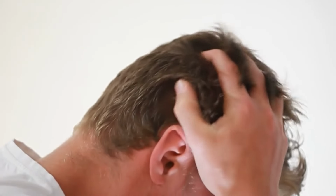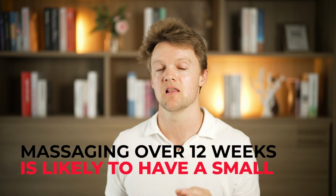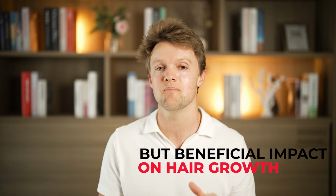I also find it really interesting that in this study, they applied the lotion by massaging it into their scalp. Could that actually be one of the main reasons that their hair growth improved? We'll never know, but I think it's actually pretty likely. That amount of massaging taking place over 12 weeks is very likely to have a small but beneficial impact on the hair growth. Even if they just used regular water, I think we would have seen something similar.